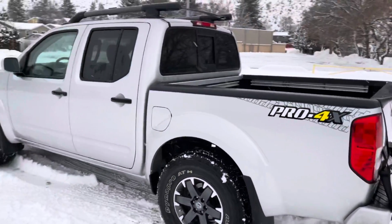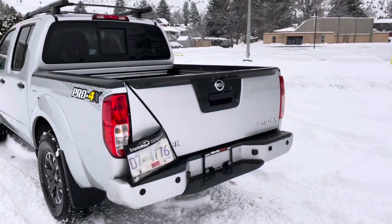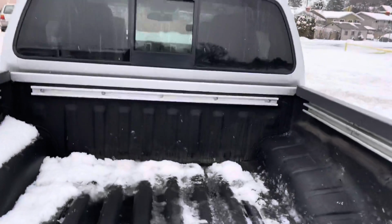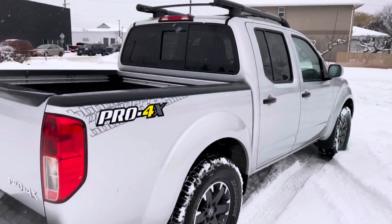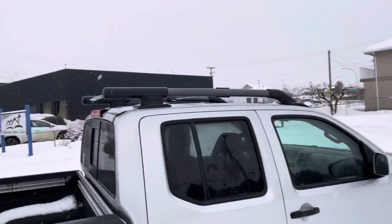You've got more skid plates, locking rear differential, built-in shock absorbers, rear parking sensors, and in the back you have the factory spray liner with the rail system, so you can tie things down anywhere. The Pro4x's have the short 5-foot box, and they have the roof rail system on the top, which allows you to attach anything up there.